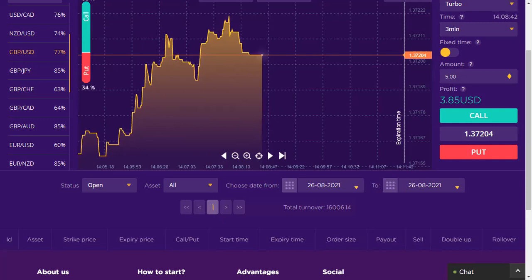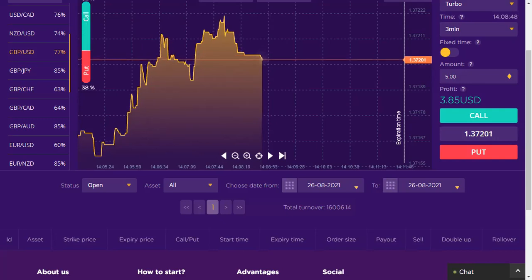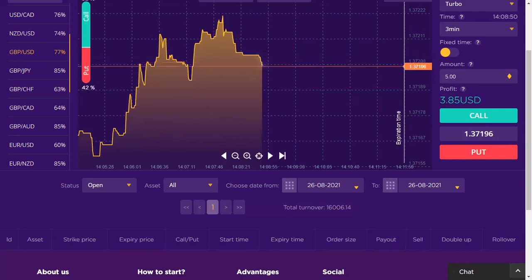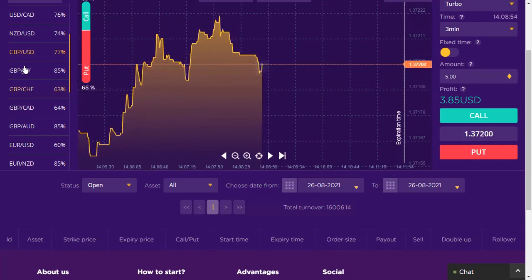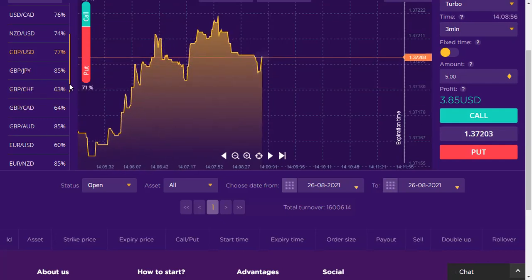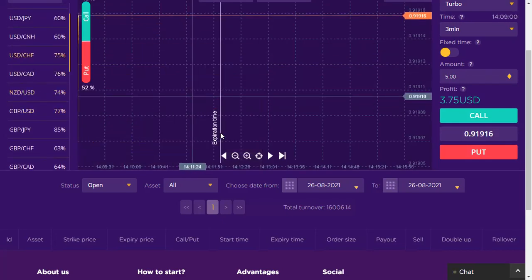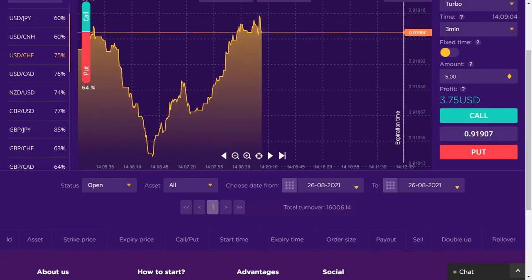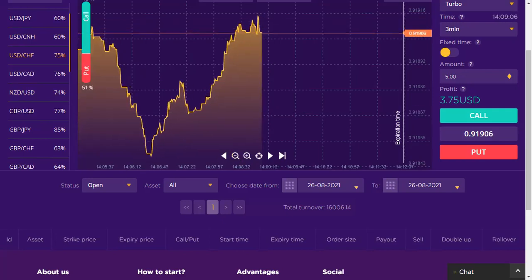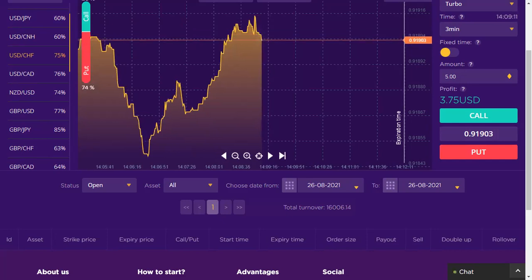Right, I'm seeing the trend is getting kind of weak here, but I want to wait properly. Let's head over to USD CHF. I need to see some proper confirmations to enter for a short buy. Yeah, I want to see a proper confirmation there.